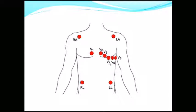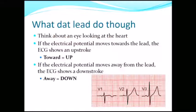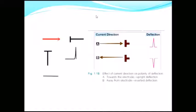The only difference is that V1, V2 are 4th intercostal space, whereas everything else, or V4 onwards, is 5th intercostal space. Okay? All right, so essentially, if you have a depolarization that goes towards your electrode, you're going to have an upstroke on your ECG. If it goes away, it will be a downstroke. Okay? Am I okay going quickly over this stuff? Yep. So if it goes towards your electrodes, upstroke. If it's perpendicular, you won't have any wave at all. Okay?